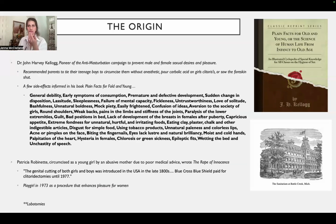In one of these books, Plain Facts for Old and Young, or The Science of Human Life from Infancy to Old Age. So what does it say? An illustrated encyclopedia for special knowledge for all classes on hygiene of sex. So it was all about hygiene, right? And he was a purist. So he was really working towards the purification of people, of humans, very much like what Hitler was doing.